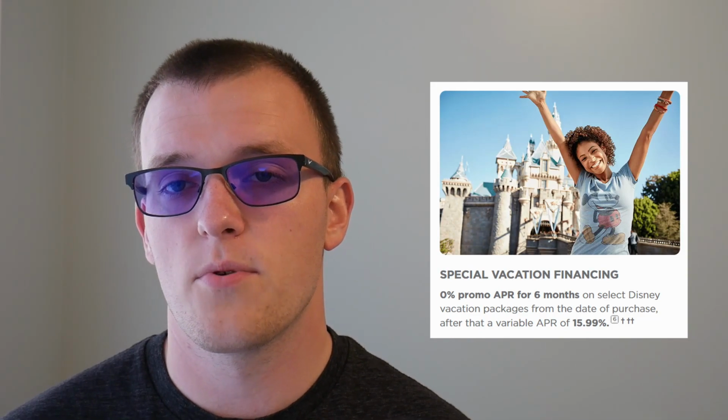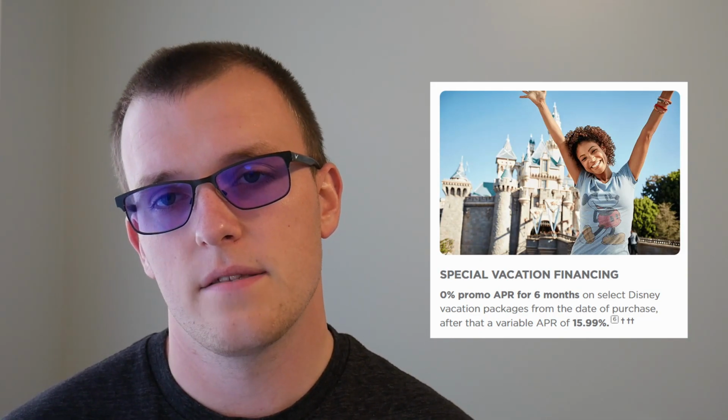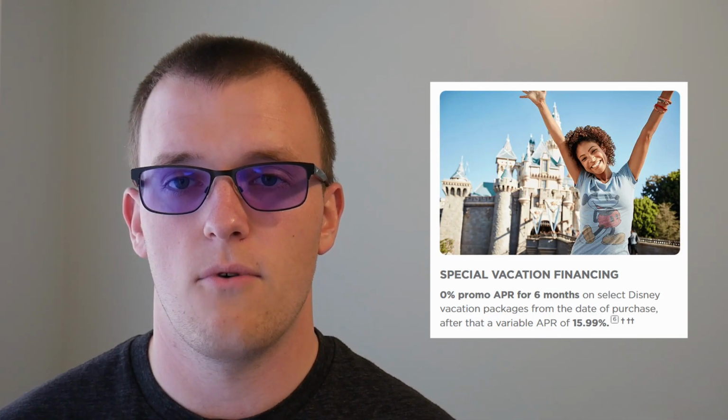Outside of rewards earnings, there might be a couple reasons why you'd want to consider the Disney Visa card, and these are perks that it shares with its beefier counterpart card, the Disney Premier Visa, which I'll talk about in a minute. But both of these cards have special vacation financing, so they have a 0% financing offer in the first 6 months after you purchase a vacation package. So if you can't afford that vacation package all at once and you decide to finance it, which I'm not a big fan of, but if that's what you've got to do, they do have 0% financing for 6 months, but then the APR is 15.99%.